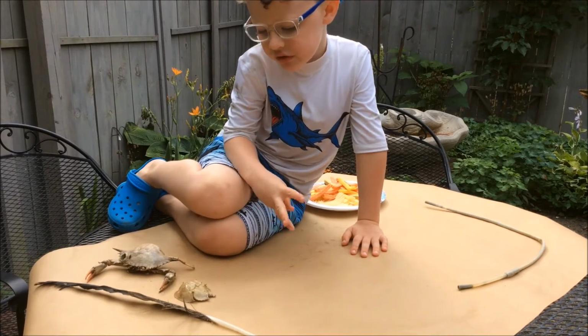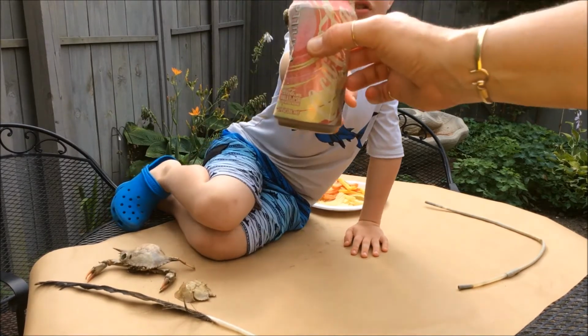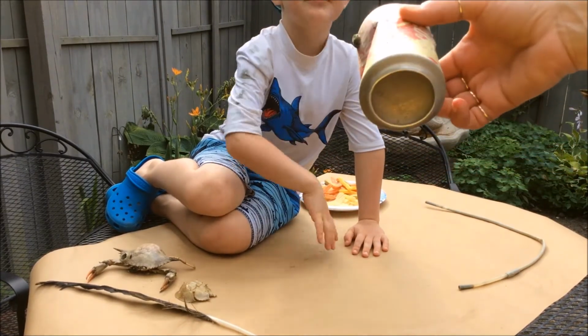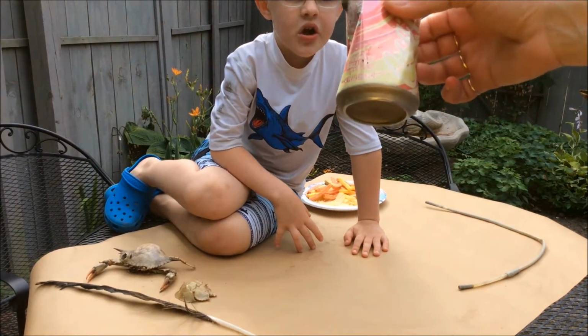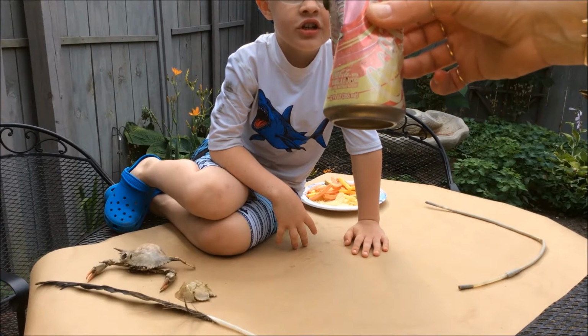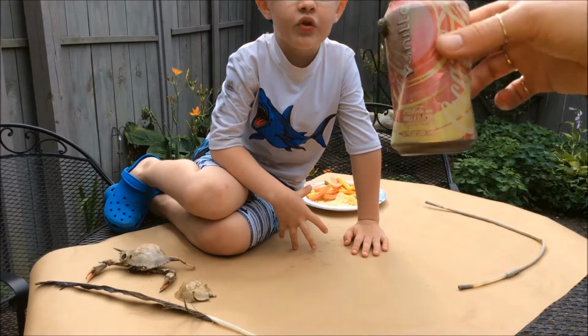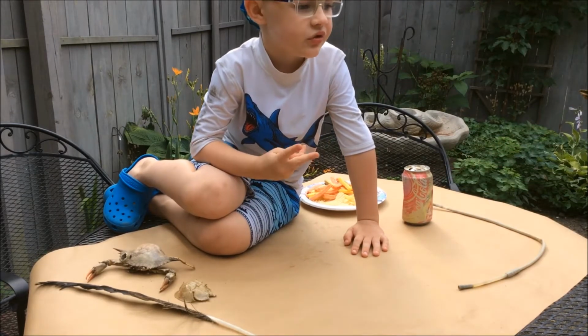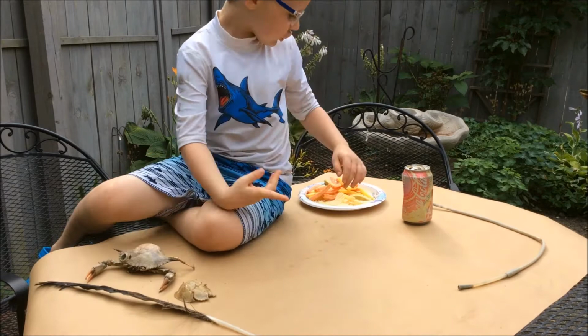And now, his head. What about this? What is that? A trash. It's trash. When you throw this can into the ocean, what does that do to the ocean? It litters. Mm-hmm. And we need to make sure we put our trash in the what? Proper place. Mm-hmm. The trash.